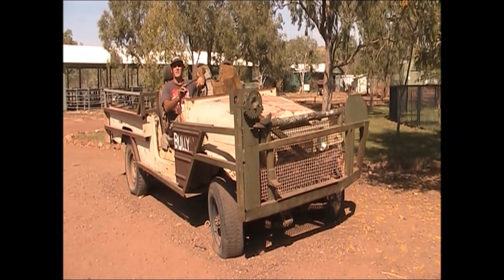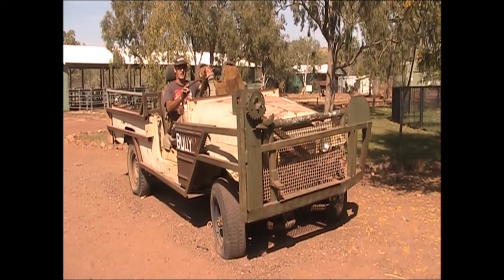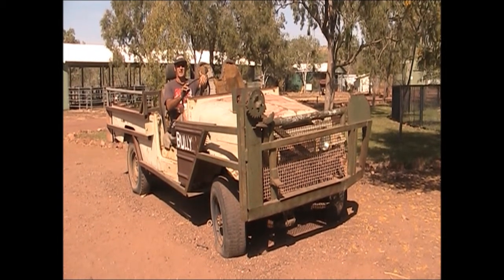Just about finished the Gibb River Road now. As you can see by the look of their car, we've had a great time.